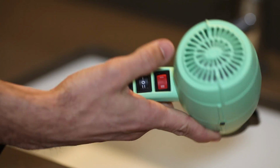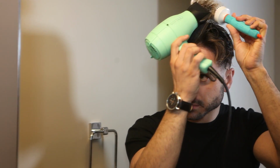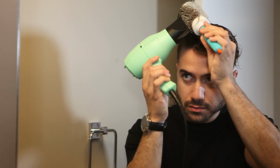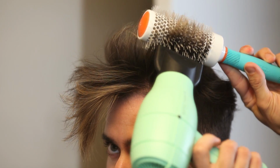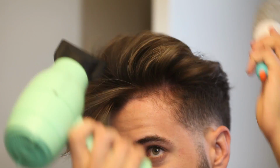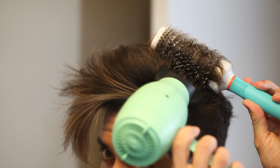We're gonna start by straightening out the hair, getting rid of any stubborn kinks up front by the fringe. Remember that this is a messy style, so there is no need to be perfect here. I do that by pulling upwards and back. Just remember that your hair can break pretty easily, so don't tug and pull too hard. There is no need for that.